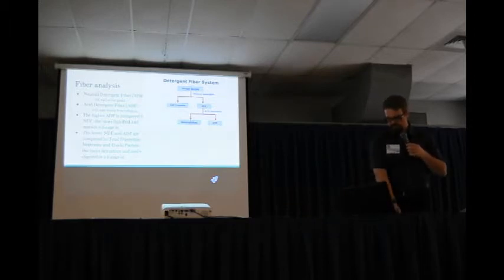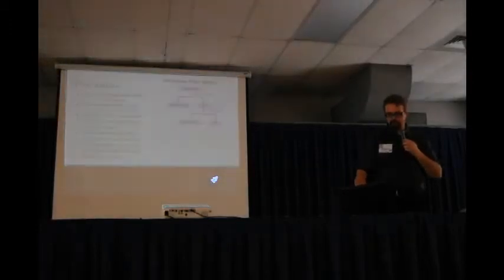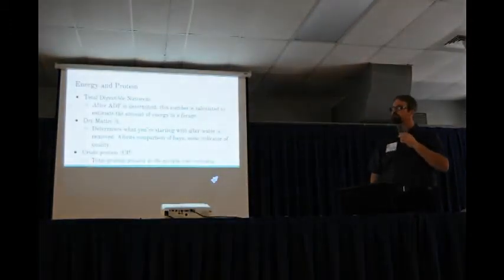Crude protein is the other thing you can look at, because, again, if there's protein present in a forage, it's because of cell contents. And so if you have a way of assessing that, that's also a little bit of an indicator of the quality of that forage.